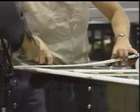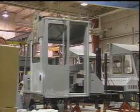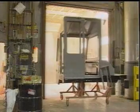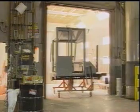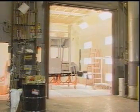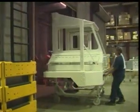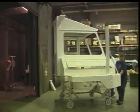After the deck is assembled, a foam gasket is placed on the deck, and then the cab is bolted to it. Then the cab and the deck are moved into the paint booth for the final application of the customer's choice of color of urethane paint, which is baked onto the unit at 175 degrees for 45 minutes.